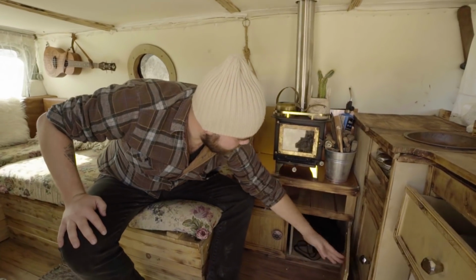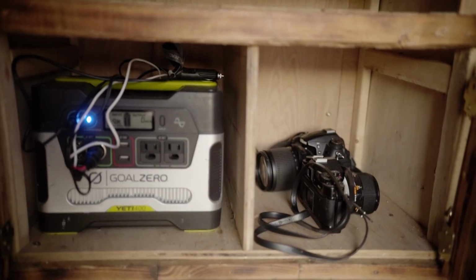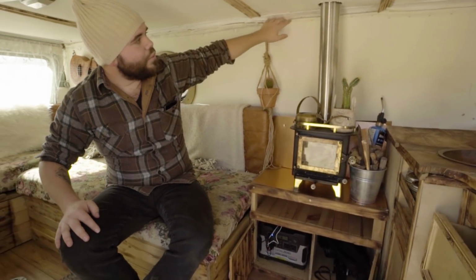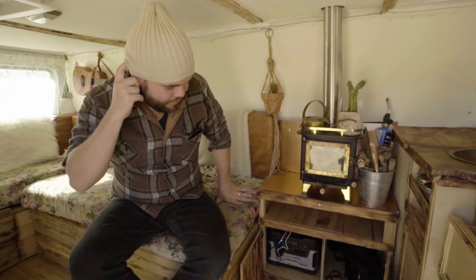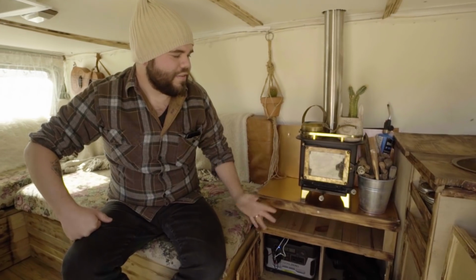Down here, we keep our camera gear, different equipment, and then we have our Goal Zero solar system. It runs a wire up through behind the wall and then up through the ceiling to our panel that's permanently attached. But I'd say this is single-handedly one of the best large investments we made because it keeps us powered anywhere we need it, and we've never really run out of power, even with the one solar panel.